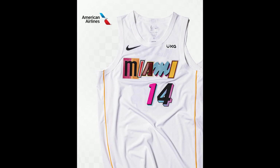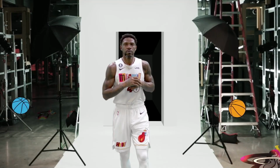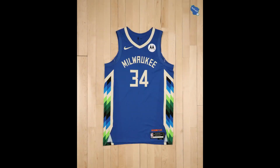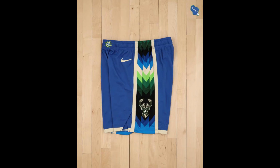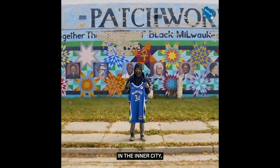The Miami Heat's is a white flip of their mashup City Edition jersey debuted last year, allowing players to pick and choose their exact number and letter combination from past font types of each of the franchise's different eras, which is pretty cool. The Bucks jersey honors Bronzeville, the city's historically African-American neighborhood and hub of culture and arts. It is also inspired by local murals.